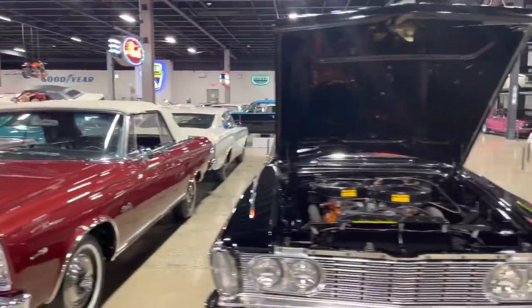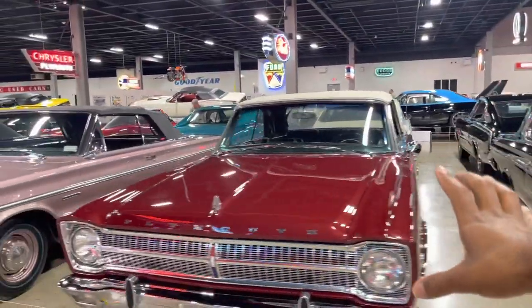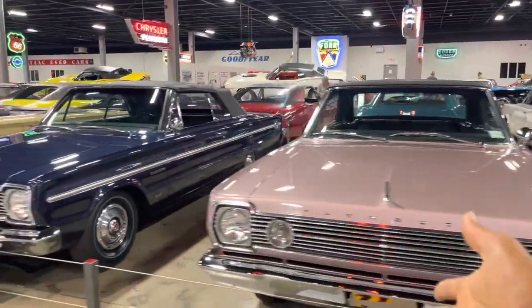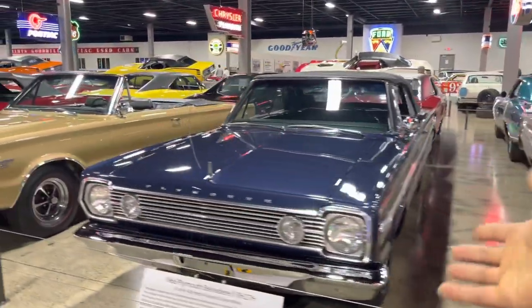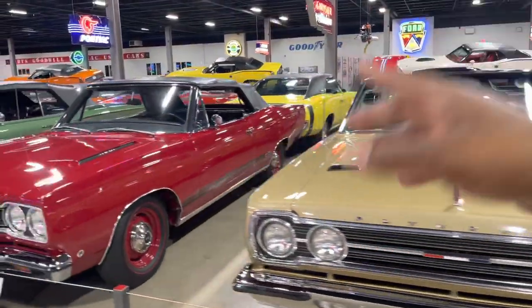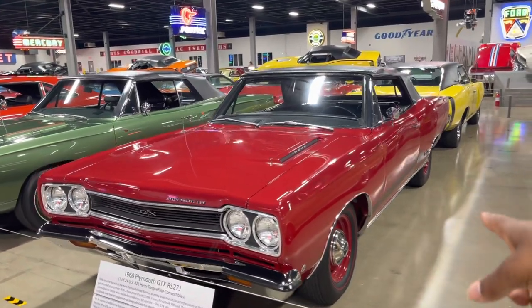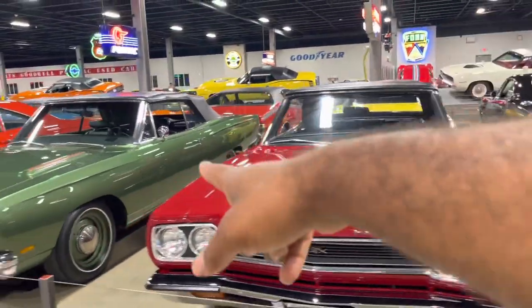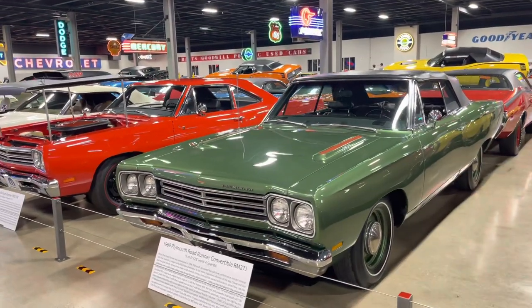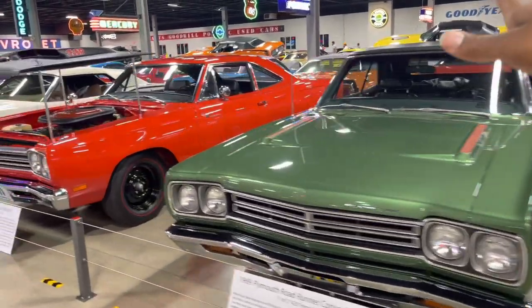Bet. Max Wedge Fury. We're gonna roll through this. 65 Satellite, Max Wedge, of course. Hemi, automatic. Hemi 4-speed Belvedere. Hemi, of course. They're all gonna be Hemi. Oh, 68 GTX. Hemi, automatic, convertible. Roadrunner convertible is already rare. Hemi 4-speed naturally. Stripper, dog dishes, and Steelies. Come on, man.